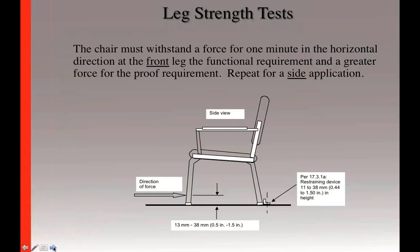So yeah. The forces are less, but there's also consideration to the occasional use from an adult. Yep. Thanks.